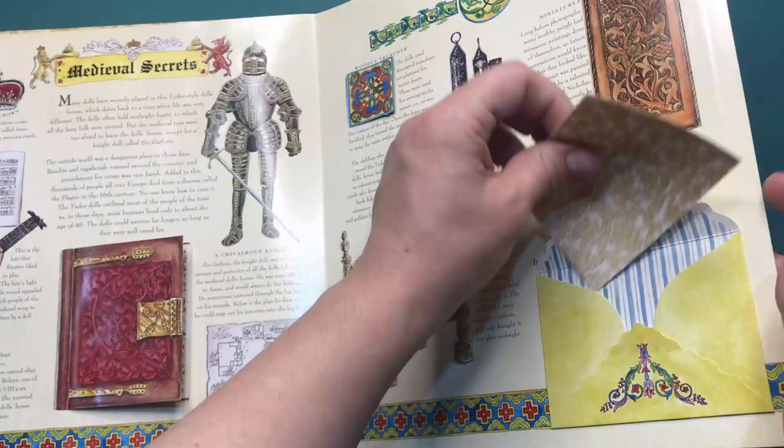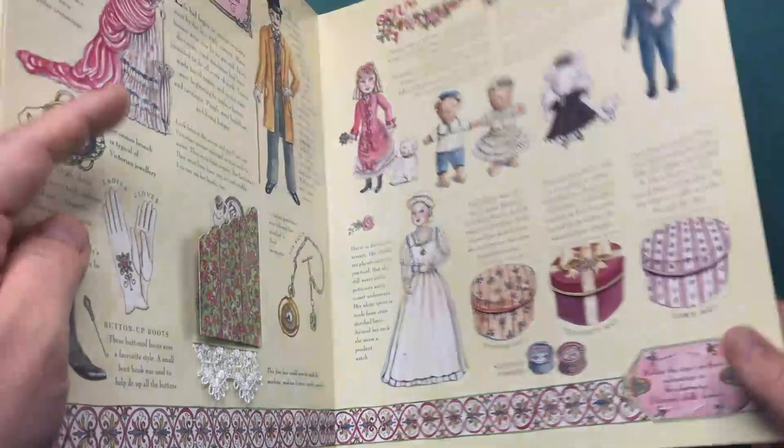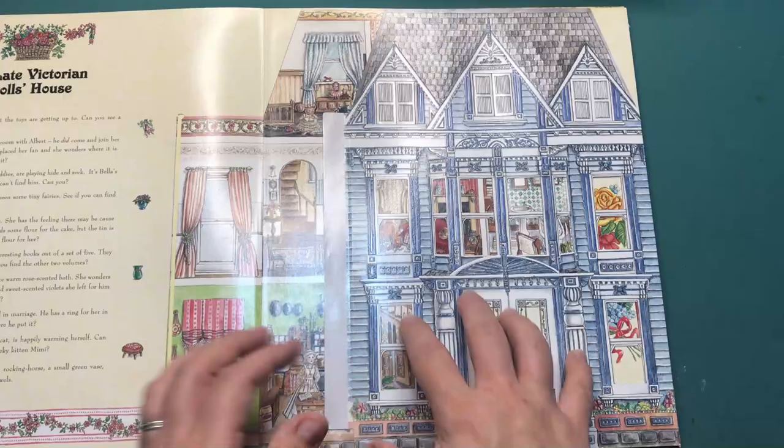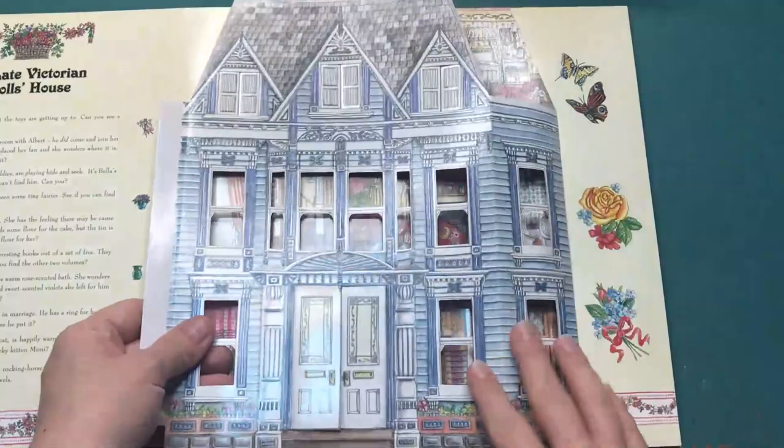The king. I just love these kinds of books. Neoclassical, Victorian. So completely different from the medieval one is this one. But if you want inspiration for a doll's house, this is such a good base to start on. And yeah, see what the outside looks like as well.